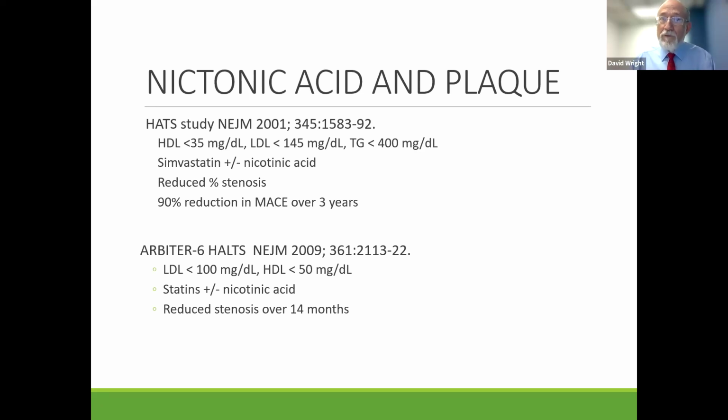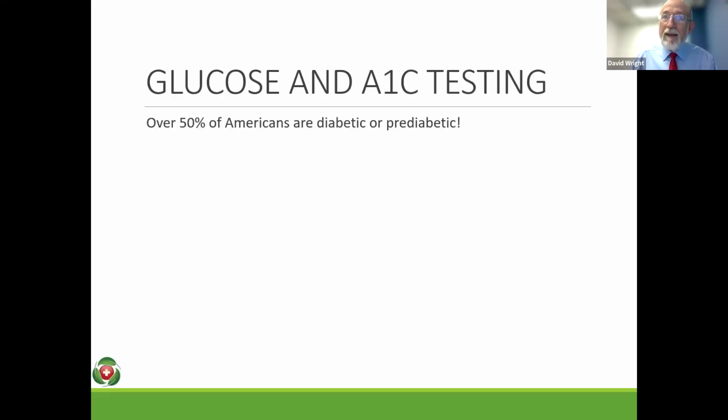Another study a little over 15 years ago looked at even better cholesterol numbers in the baseline patients. Again, it was a statin with or without niacin study, but this one also showed in just a little over a year, there was less stenosis in the arteries. So niacin absolutely has great benefit in lots of patient groups.